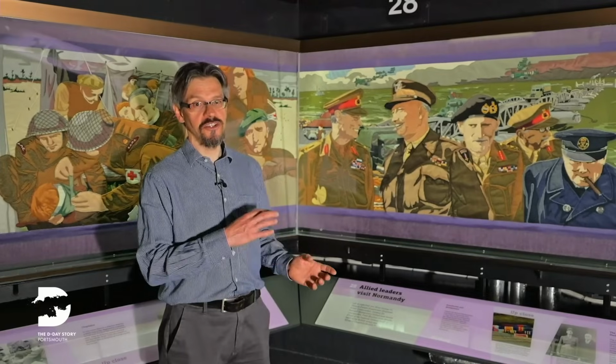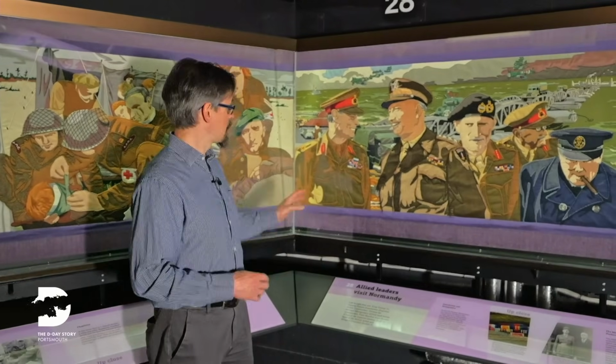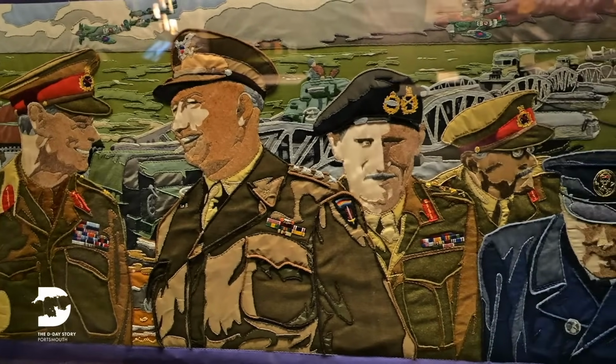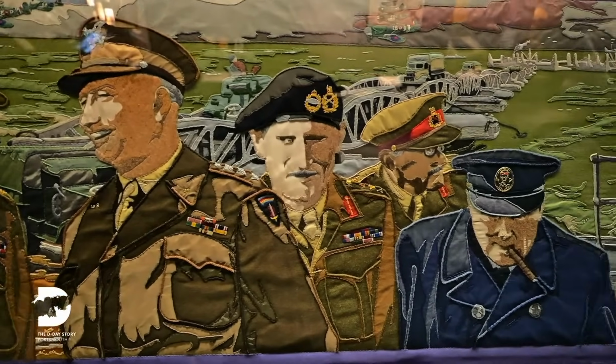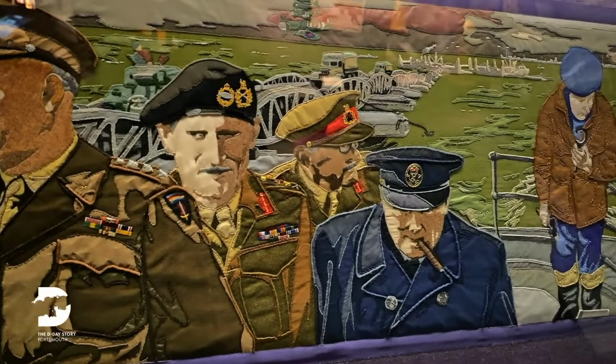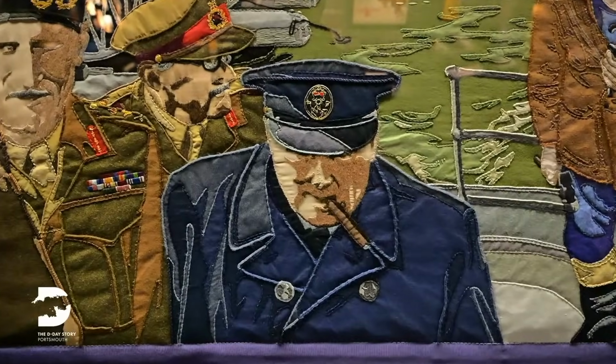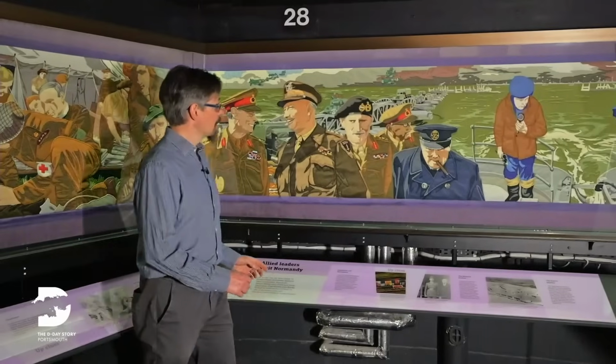This scene here shows the Allied leaders arriving in Normandy. Actually, in actual fact, they visited on several different occasions. But so we've got the King, General Eisenhower, the Supreme Allied Commander, General Montgomery, the Allied Land Forces Commander, Field Marshal Alanbrooke, the Chief of the Imperial General Staff, and then British Prime Minister Winston Churchill.